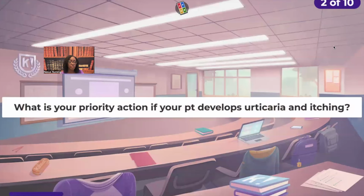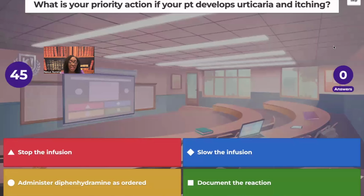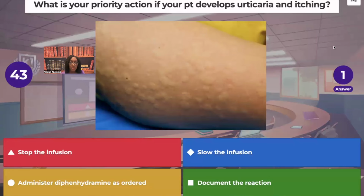All right, next question. What's your priority action if your patient develops urticaria and itching? Look at that photo. Are you going to stop the infusion? Are you going to slow the infusion? Are you going to administer diphenhydramine as ordered? Or are you going to document the reaction? What do you guys think?